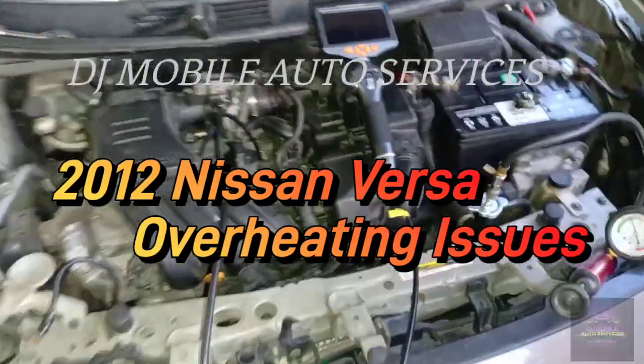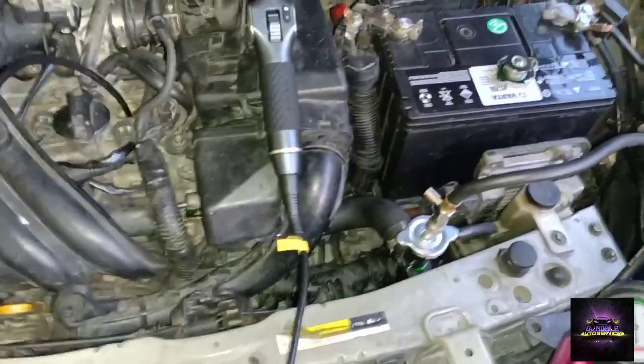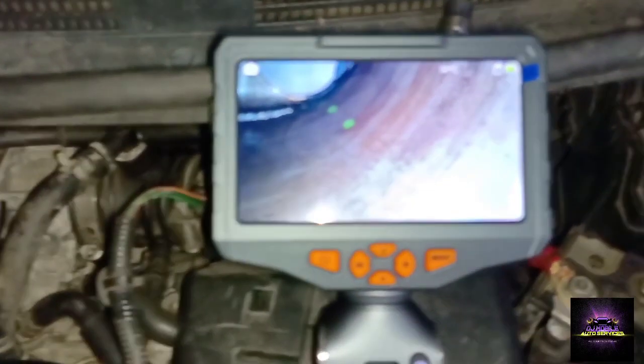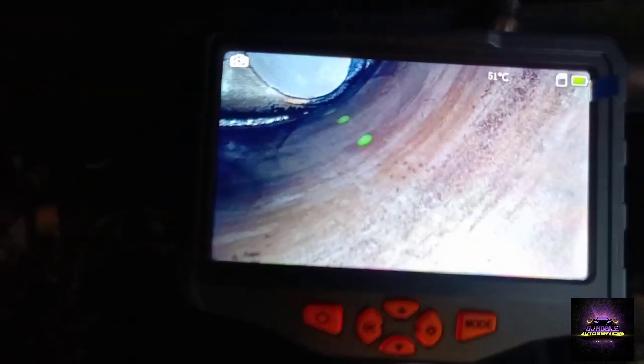Right, so what we got here, just going to double check to see where the head gasket is compromised. So what I got here is my radiator tester hooked up, and I got my bore scope inside the hole. Let me take off this light. As you can see, you're seeing some coolant.